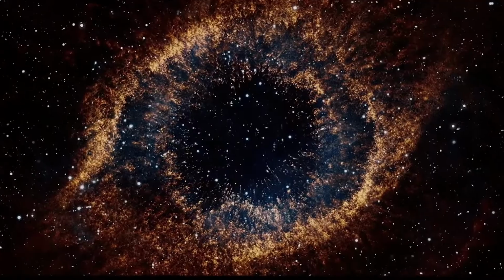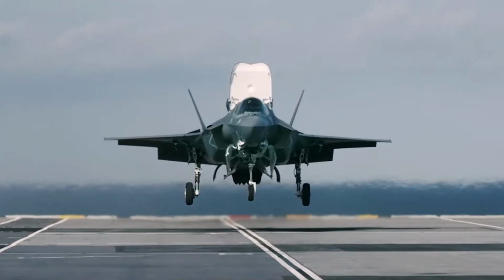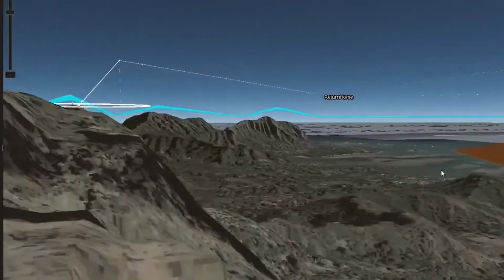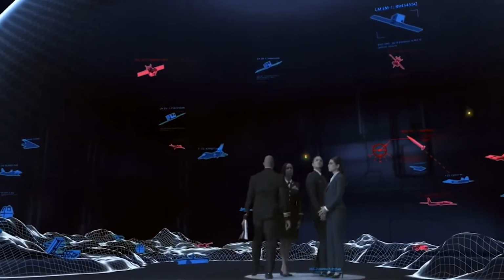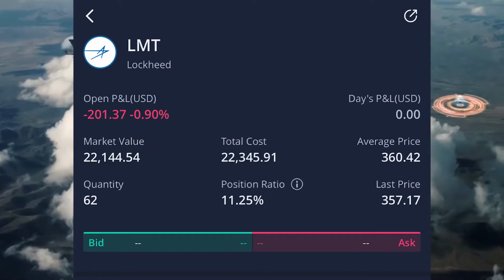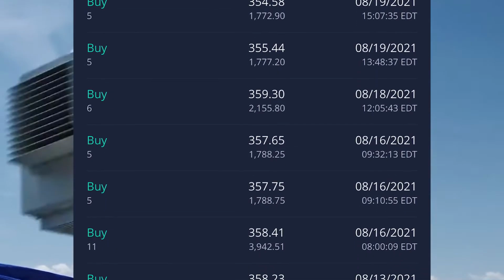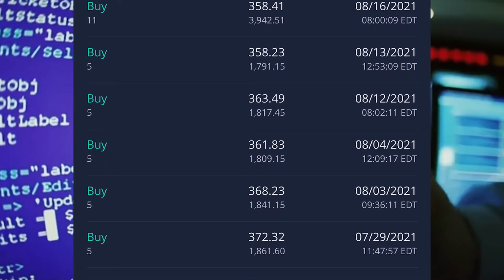Although the government is their biggest source of revenue, they have been working on expanding more into the commercial side of the business as well. But regardless, being the biggest defense contractor for the most powerful country in the world, I'll put my money on them. And for that reason, I've purchased over $22,000 of this stock over the last 3 weeks. And as you can see here, I've been dollar cost averaging my way through. Little by little, I've been feeding money into this position as the days pass.